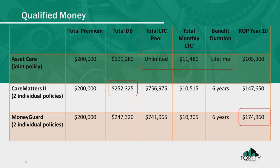So again, what's more important to them? More per month for up to two lifetimes? Is it more important for them to have some death benefit to go to each other? Or is walk away value more important? These are the things that we look at.